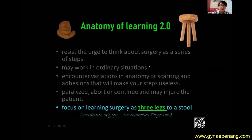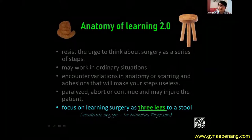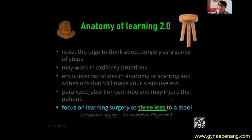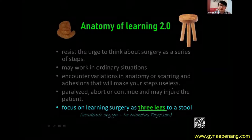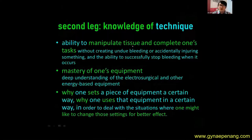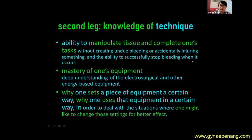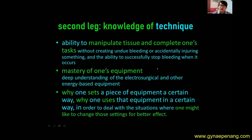Okay, so the last part is this anatomy of learning. Just now I told you guys that I would come back to this anatomy of learning. So the three legs to the stool: the first leg is the knowledge of anatomy. The second leg would be the knowledge of technique. So mainly you must have the ability to manipulate and complete your task, okay, without any undue bleeding or injury. Okay, it's about mastery of one's equipment.